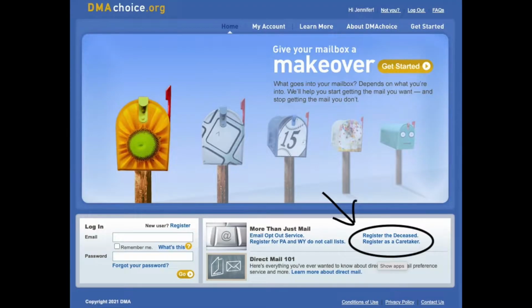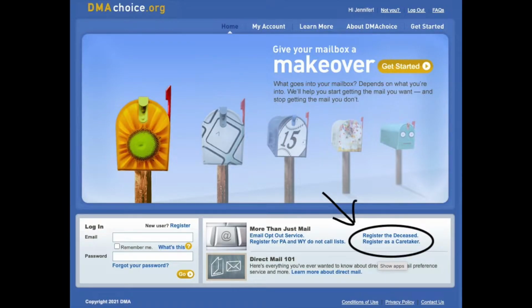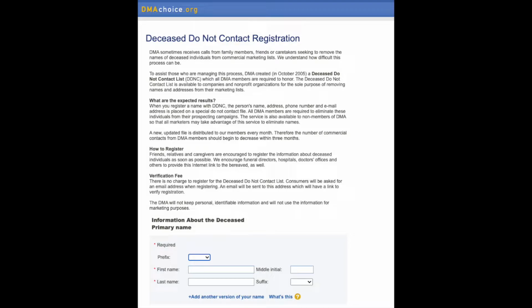There is a section for caregivers that's free, but you can only enter 1 name and 1 address at a time. There's also a section to register a deceased person who's receiving junk mail. That's also free. So many people are very hesitant to do this very first step because they don't know if the DMA is legit, or they think it's a scam and the $2 is stupid, and I completely agree with you. But sign up, give them the $2 now, because the DMA is going to show up again at the very end of my process when we start filing complaints.